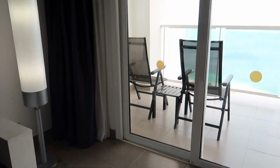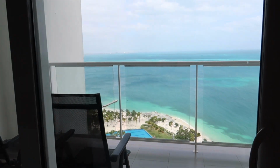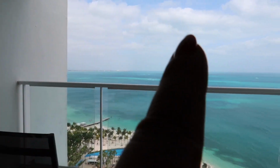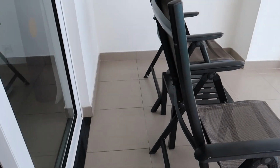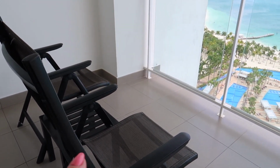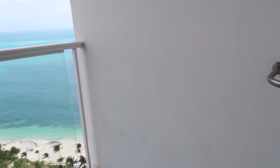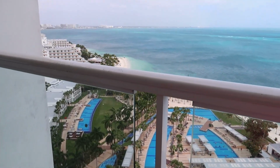All right, so let's head out to see the view. Like I mentioned, we are on the 15th floor here, and we've got a really nice view of the Cancun Strip, and across from us we've got Isla Mujeres. So coming out onto the balcony here, we've got 2 lounge chairs with a little table in the middle. We have a little drying rack over here, and the star of the show here is the gorgeous view.